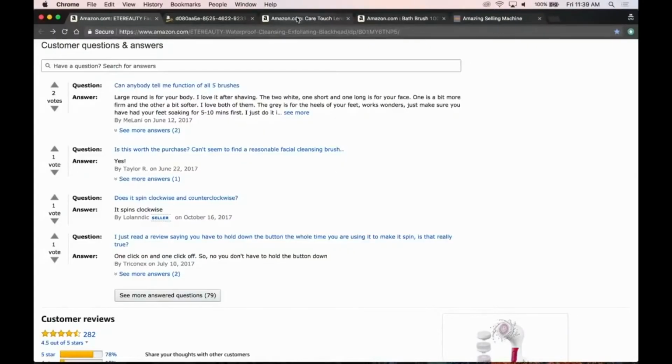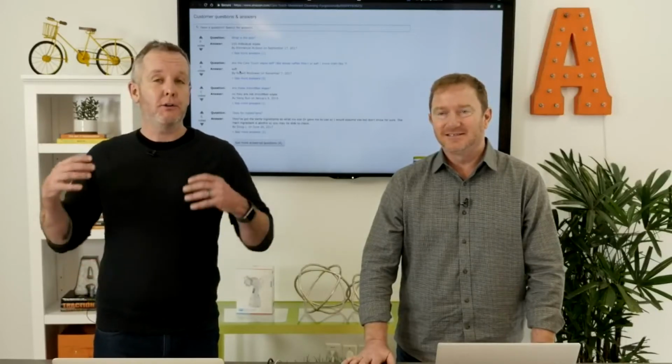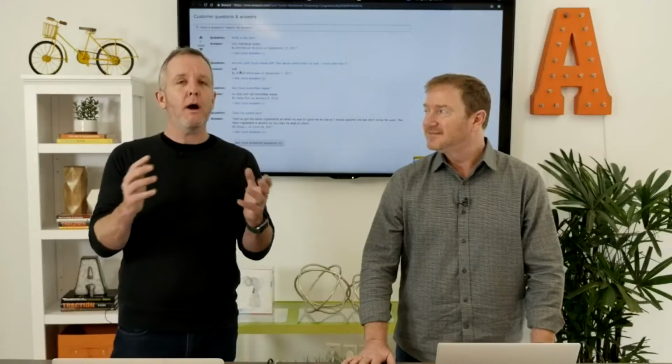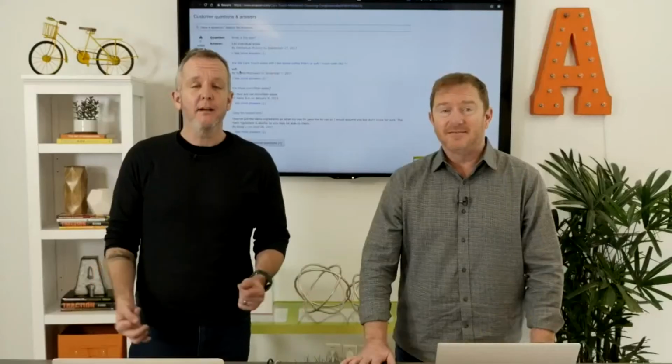The worst thing you could do, and I believe this other product has it: you see all of their products, 0 votes, 0 action. Like, are the Care Touch wipes stiff or soft? The answer is just "soft." This is a perfect opportunity. When that question came in, it should have been something checked daily by the product owner, who would say, cool, here's an opportunity to really sell the fact that they're soft. Instead of just the word soft, it'd say our wipes are extremely soft but also durable. You'll love them. They'll feel like silk on your face. It takes 5 minutes a day.